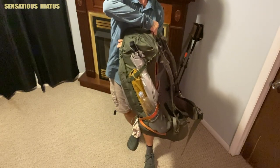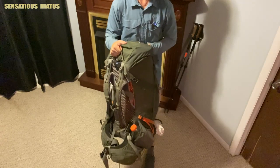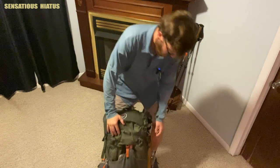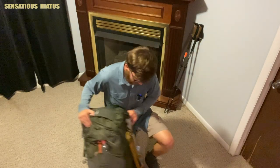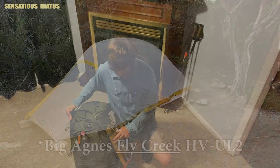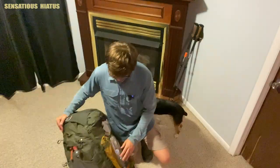Still got the umbrella, carried that through the desert and through the Sierra. Was glad I had it through some of the southern parts of the Sierra. I mean, that's pretty much the only part of the Sierra that I did if you guys kept up with the vlog. But yeah, I'm not gonna go through this too detailed, but these are my tent poles. I have a Big Agnes Copper Spur HVUL2 and the umbrella.